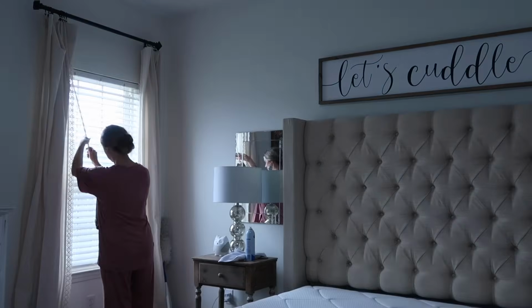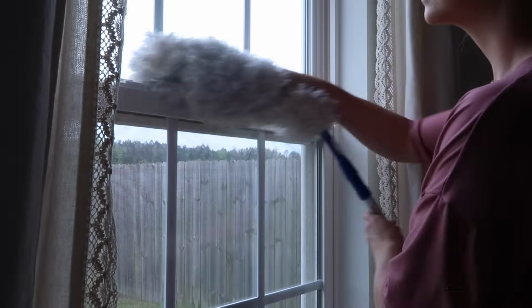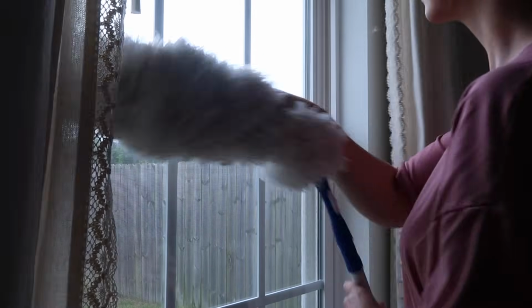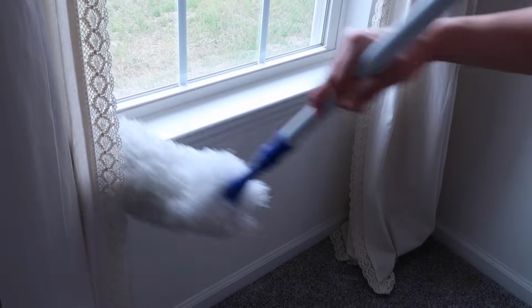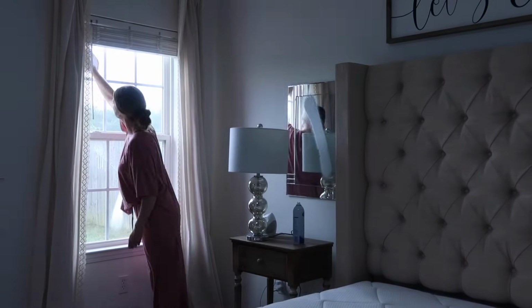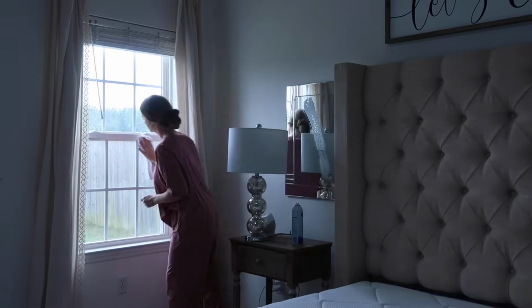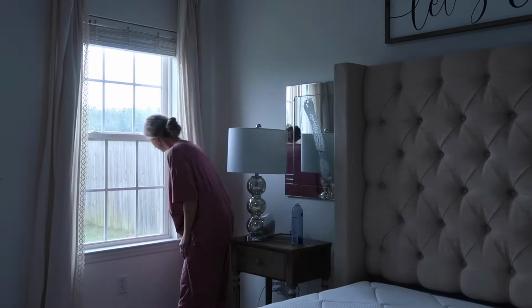And the baseboards were the worst thing. I think it's been over a year since I've done my baseboards, and I really wish I would have done those before Annie Kate was born, because I did not realize how bad they were. It was so dirty. So you're going to see that here in just a second, but we're getting it all taken care of today, and it felt so good to go to sleep in an ultra clean bedroom.